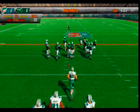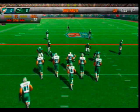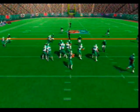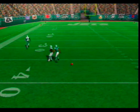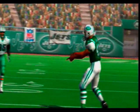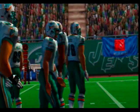Third and 9. Ball on the 32-yard line. Defense lines up in the nickel. Launches this one to the left. Almost intercepted. Two tipped passes in a row. The intended receiver on the play.